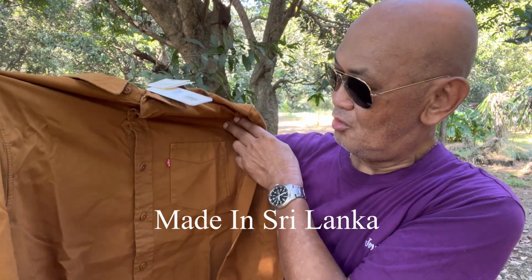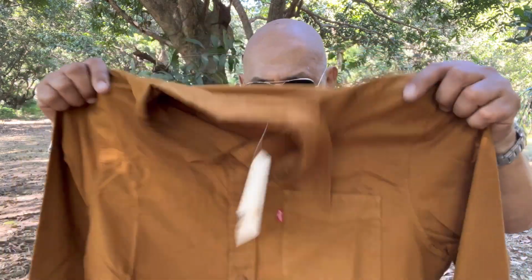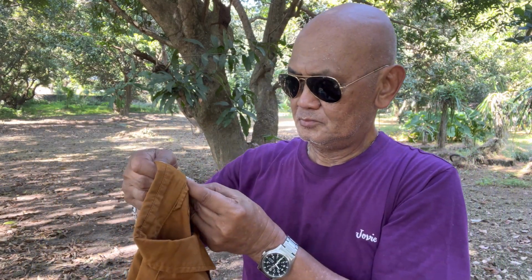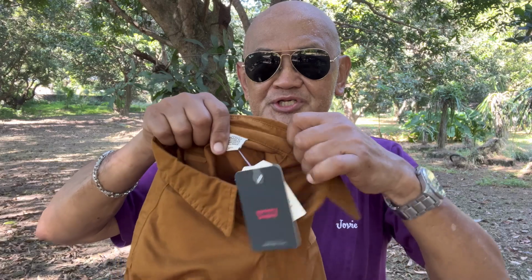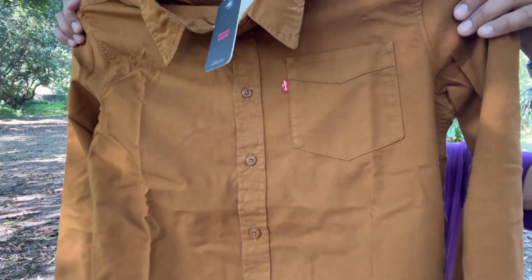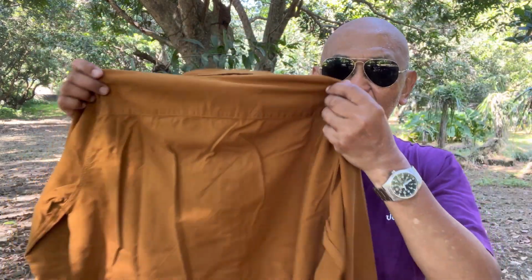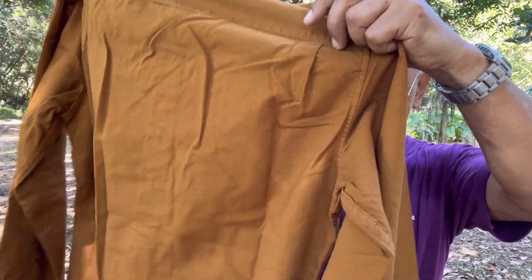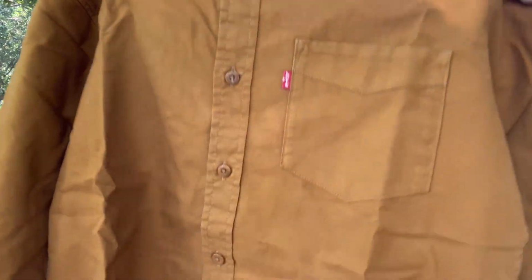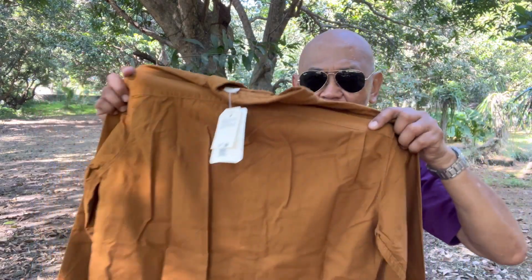It has only one front pocket on the left side of the breast, and I like the color of this item. This is small because this is the fitted fit, I mean, from Levi's cut. It's not the regular cut of the Levi's shirt. They have buttons. These are not snap. And we will see how these items fit me in my fitting video.